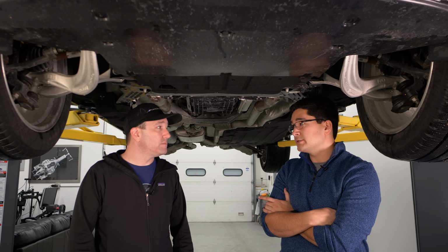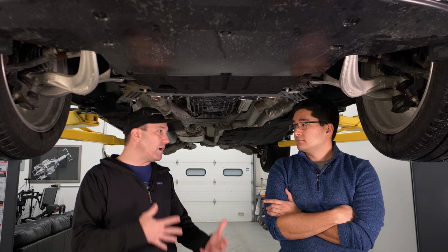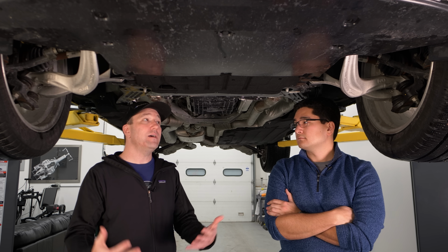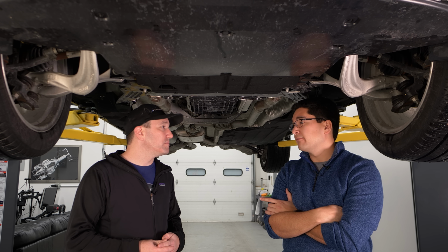The previous generations were all basically trucks. Yeah, and then they switched to kind of a car. They're trying to do all that, and now they're back, and we can debate that all day long. It's a mindset shift for Ford.